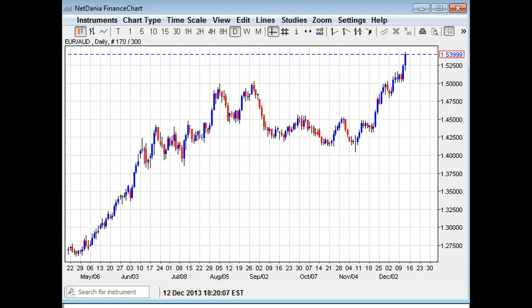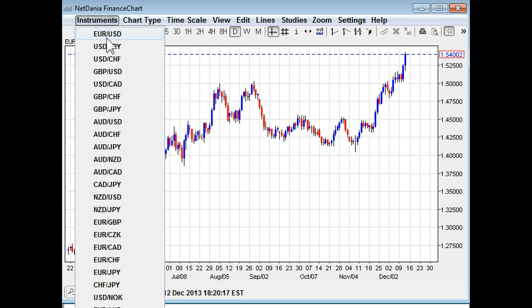Still a very powerful move, and these vertical moves tend to have some juice behind them usually. So when you go parabolic, one of the last things you kind of want to do is fade the move just yet.